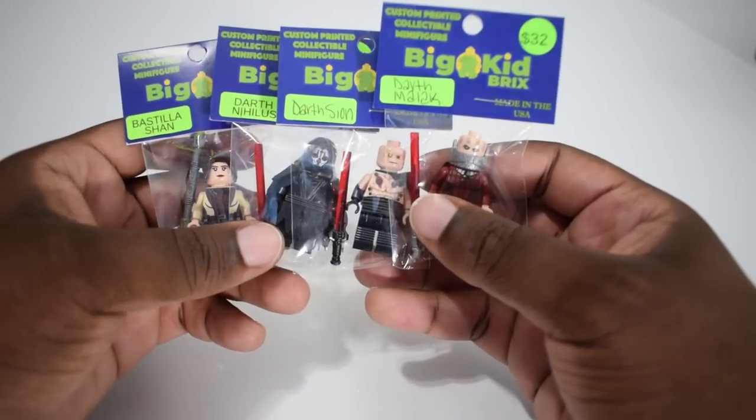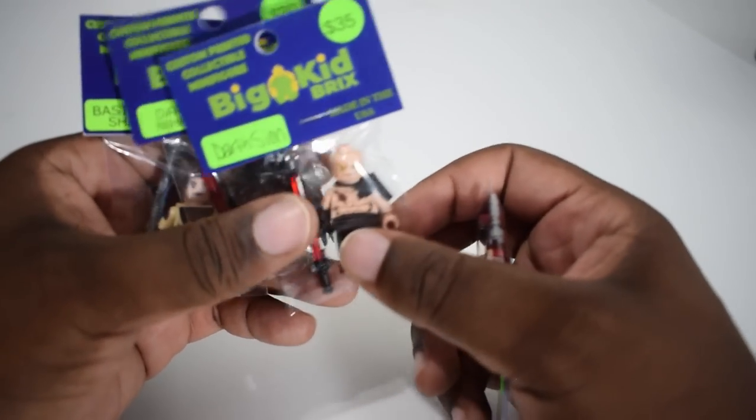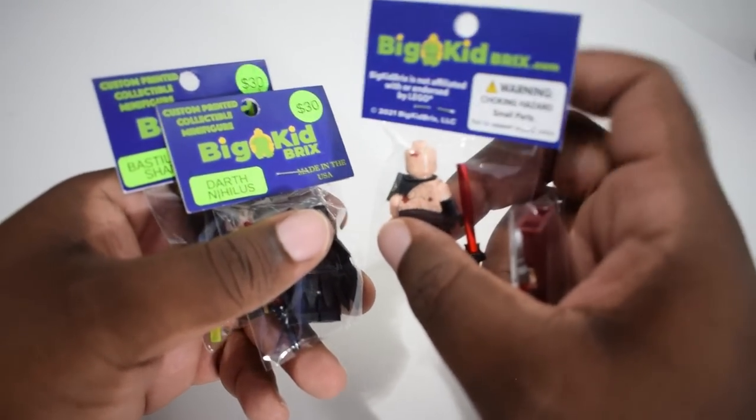So these are all awesome looking figures. There's print all around them, which is super cool. They're just super, super detailed, and I can't wait to throw these guys in a mock. I can't even lie to you guys.